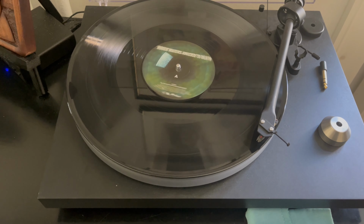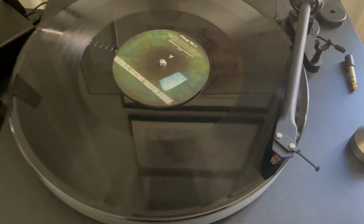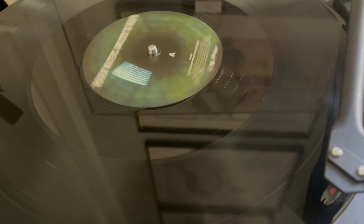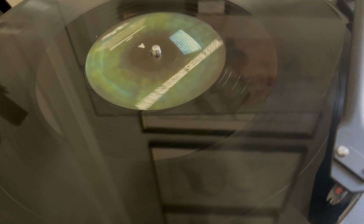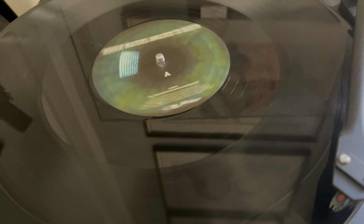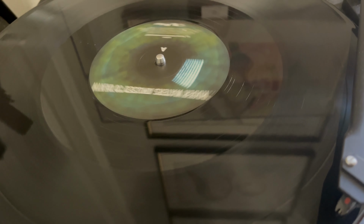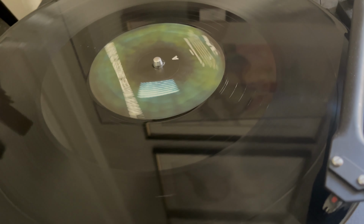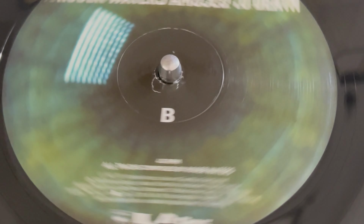I would just say that it does sound pretty much like the 33 RPM version. I can't distinctly pick out anything different. I can't say that the bass is better or the treble's better. I would say it just sounds great. But I also do think the 33 mix also sounded great.